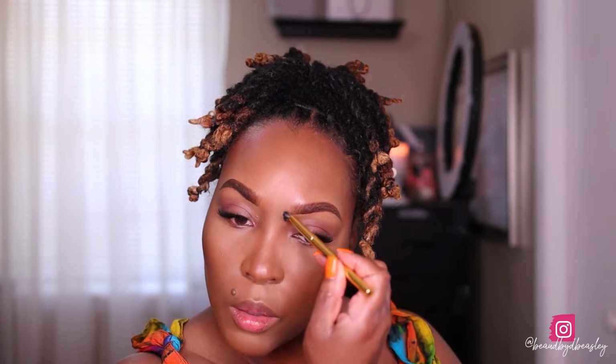Then I'm gonna take some and put it down my nose here. And I like to start it at the front of my brow and bring it down. I'm gonna place a little bit of that setting powder down the center of my nose.